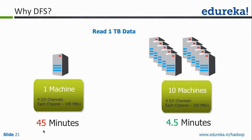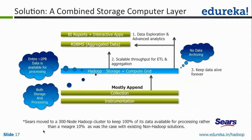Coming back to the same slide, if you had a normal storage, why do we archive all that data? Because it is not possible to read that data at a fast rate. So if you had to do that analysis, the importance is that the analysis should be done at a very fast rate. In the case of Sears, they have moved to a 300 node Hadoop cluster, to keep 100% of its data available for processing rather than a meager 10% as was the case with non-Hadoop solutions.